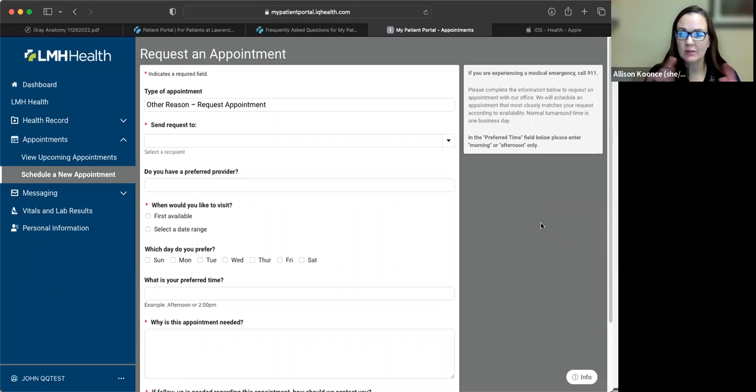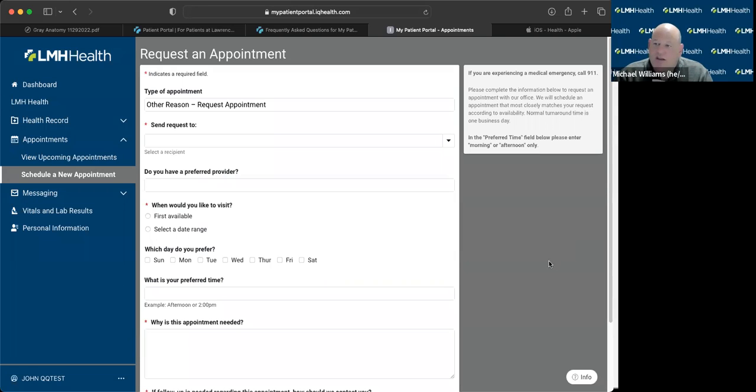Can you do that with your partner too, your spouse? Can you give them permission or they give you permission? We can do that through medical records as long as there's a consent form on file that allows for that. Just the way that the privacy laws are, we really have to have that written consent, which makes it a little complicated.